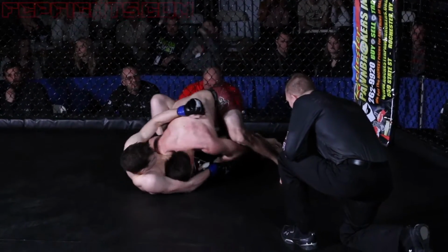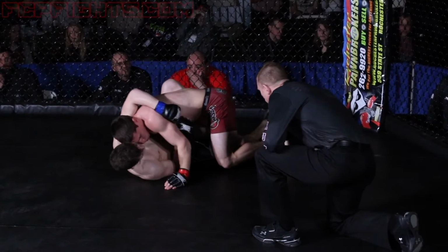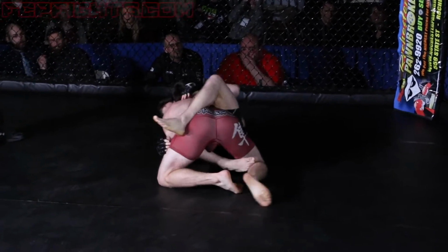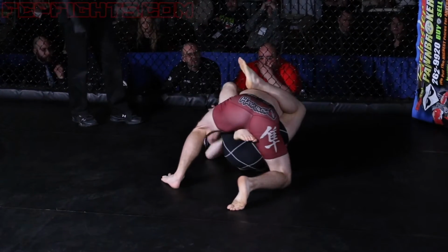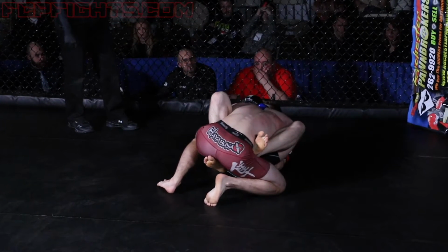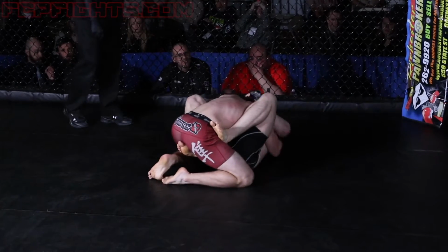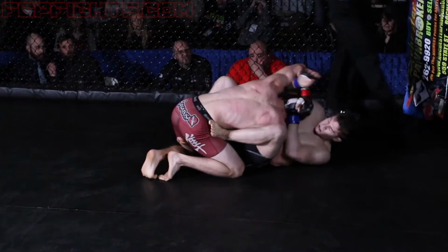Matvei's looking to do a butterfly sweep. He's got one hook in. The other foot's trapped inside a little bit. Almost like a 96 guard. But Rene's on top, holding him down. Just maintaining position right now, looking to pass. Less than 30 seconds left here. Now it's going to be interesting how they score the groundwork now, too. Holding position is supposed to be less important than trying to do damage and submit. Yeah, you're not supposed to score defense. He's still working, though, so I don't think the ref's going to stand up. We've got less than 10 seconds left here.